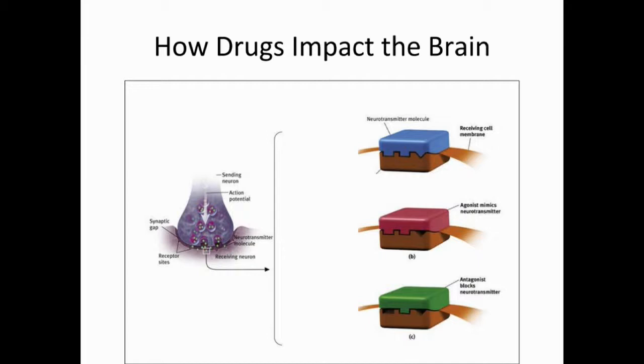Now, pain obviously is an adaptive trait. We want to feel pain when we're hurt. It's very problematic when we don't. But once we've gotten a signal, it's nice to be able to shut it off, and that's what those drugs do. Okay, that sums up our discussion of neurotransmitters today.